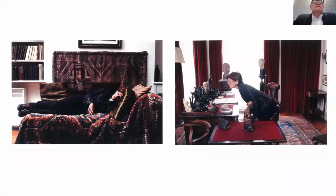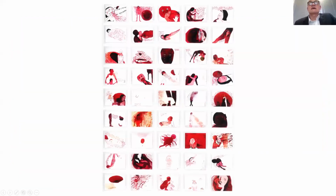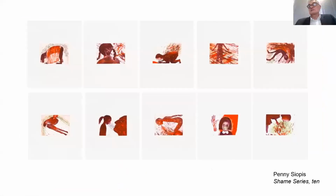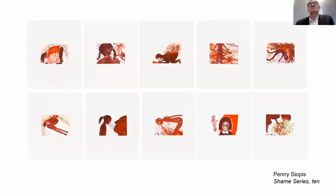I mentioned Freud. This is Penny doing an installation in the Freud Museum in London in 2005. Here you can see the installation. That is when she launched her Shame series, a famous series of small-scale etchings. We also sold a series of etchings some year or two ago. Here are 10 of them. And Penny was also included in the 2017 major exhibition at the British Museum with her history paintings.